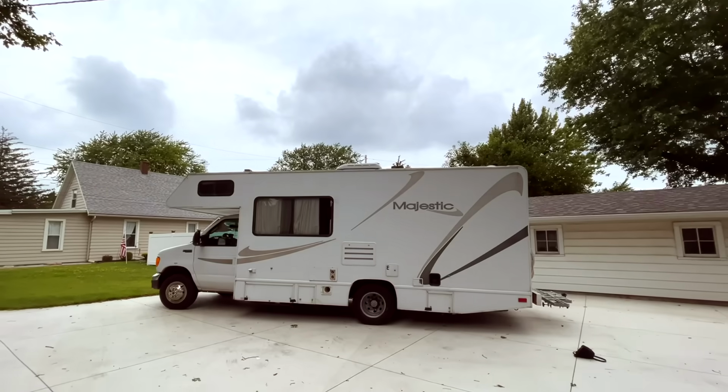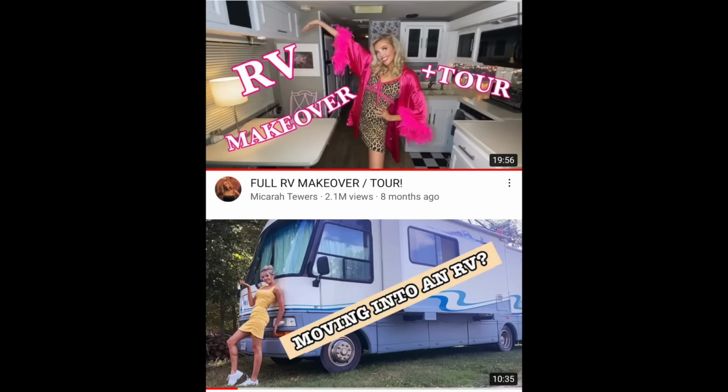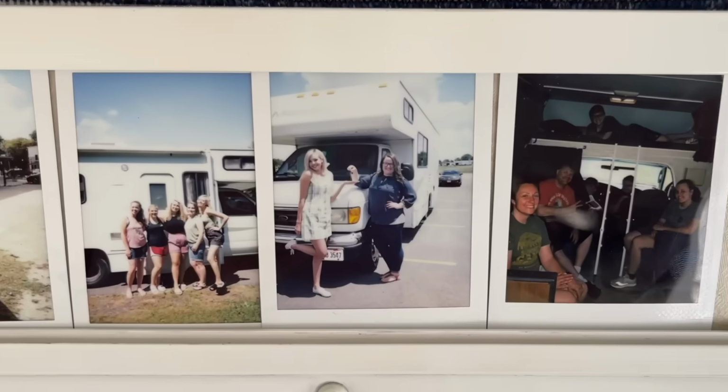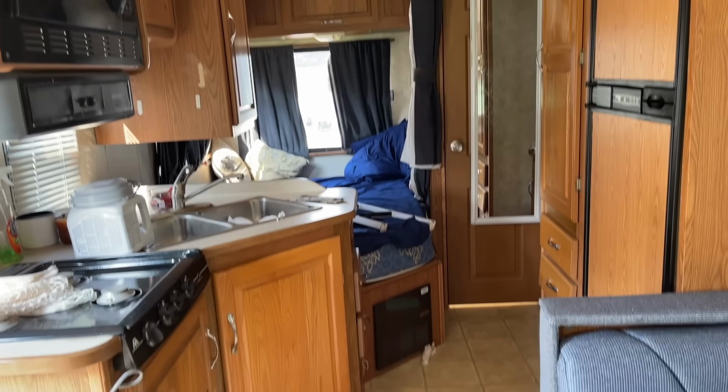This is Rudy, my Class C RV, not to be confused with the SS Latrexa, who you may recognize from these videos. She clocks in at a massive 31 feet, while Rudy is a much cuter 21 feet. He was born in 2005, and this is his birth mother, Emma, who I bought him from. These are his innards, or at least what they looked like before.